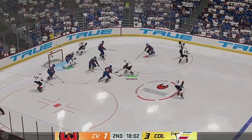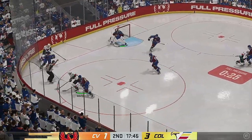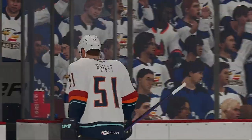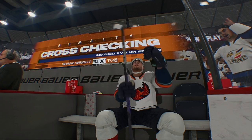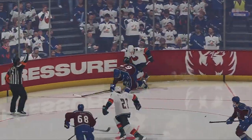Coachella Valley's going to start with the puck inside the offensive zone. Made the save on the play. The goaltenders are the last line of defense for a reason. This time, he bails his team out. Play blown dead. Let's get the call. The cross-checking is the call here. Anytime you move your hands away from your body and you get your opponent, you know it's going to be called every single time.